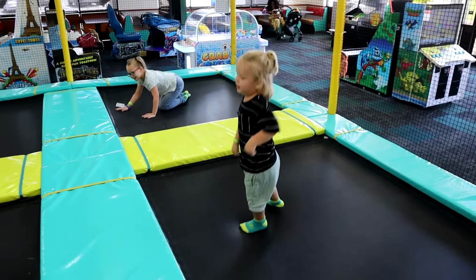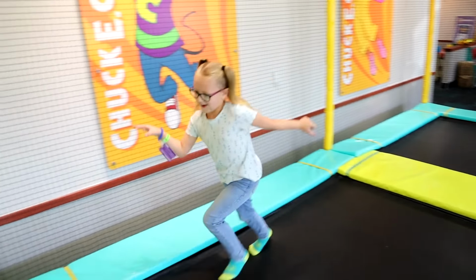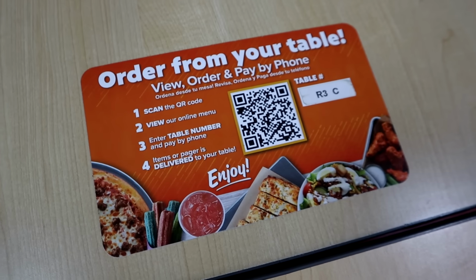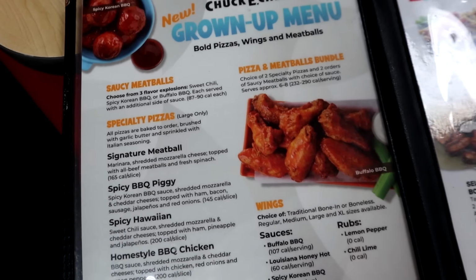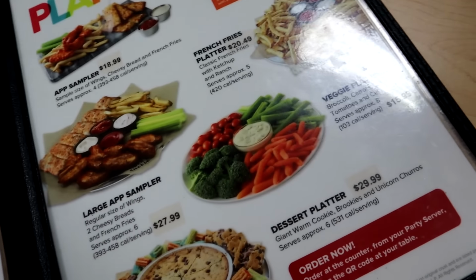So I hope you guys are hungry. Are you hungry, buddy? Yes. Yeah, you could eat. How about you? Are you hungry? Yeah. All right, me too. I'm starving. So this is really cool. You can actually order food from your table now. They also have a new grown-up menu with tons of new options. I heard that they have Buddy V's cake slices also. So we have to decide what we're gonna get.